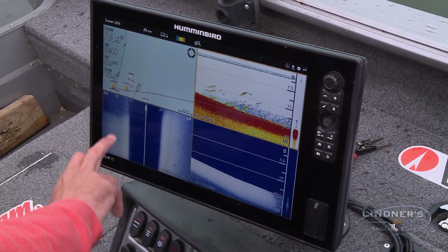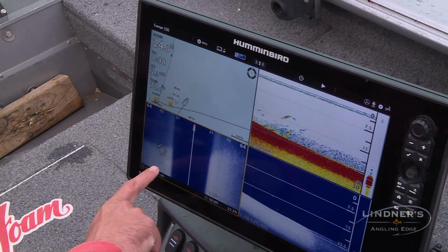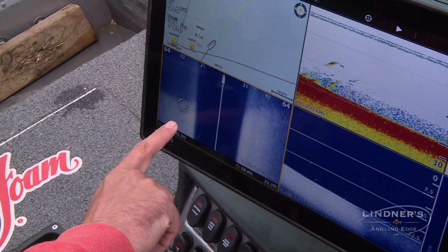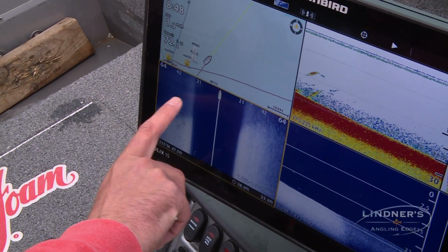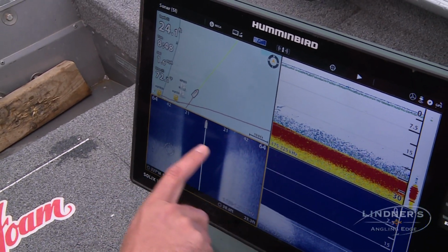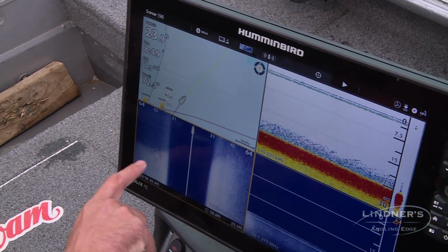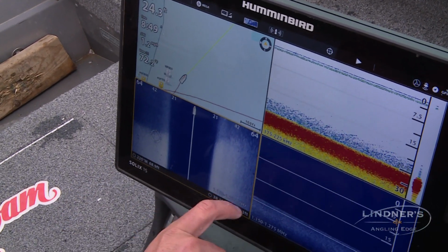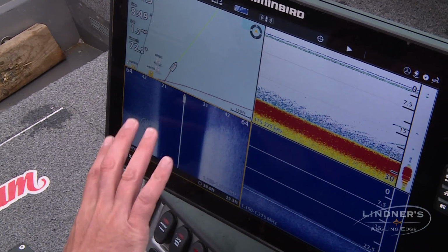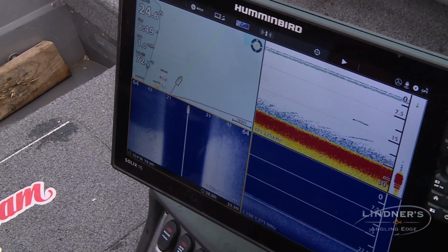I'm just gonna pause it here. This is the kind of stuff that you're looking for. This right here, do you see how it's kind of this bright white signature here, and then it gets to a little bit of a darker color here? Basically, that is that line, and that's what the fish are relating to. See these little specks right through here, those are all crappies. Now, there's even one that's showing up there, but they're very, very close to the edge of that.